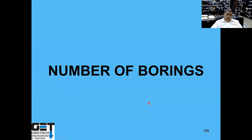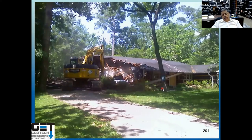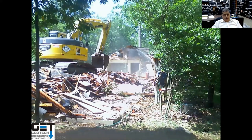Number of borings. Typically for a custom house, a house like this, before you tear it down, we go out and do the borings next to the biggest trees. And you do 2 borings for a 3,000 square foot house. If your footprint is 4,000, 5,000, you do 3 borings. So you do essentially 1 boring every 1,500 square foot of the footprint of the house.